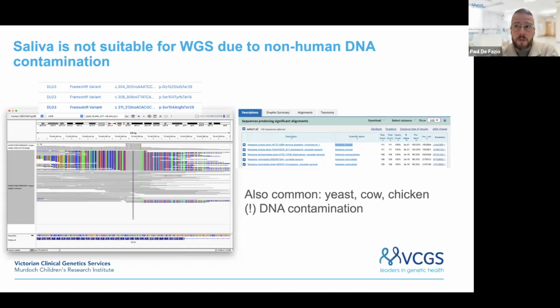So you end up looking at a bunch of false positives. In an exome, it's tolerable. We don't see too much of this, but it does pop up every now and then. This specific example is from a Neisseria bacterium. We also see yeast, but also cow and chicken in the past, where people may have drunk some milk before they took their saliva swab, not quite following the collection instructions properly.